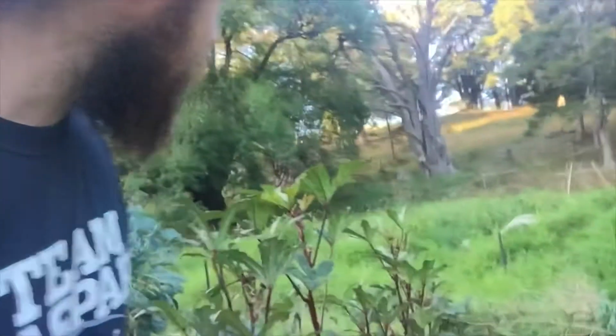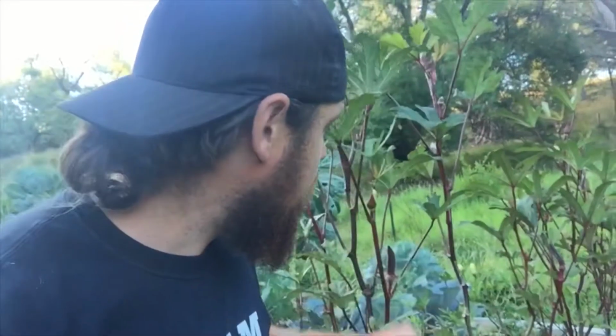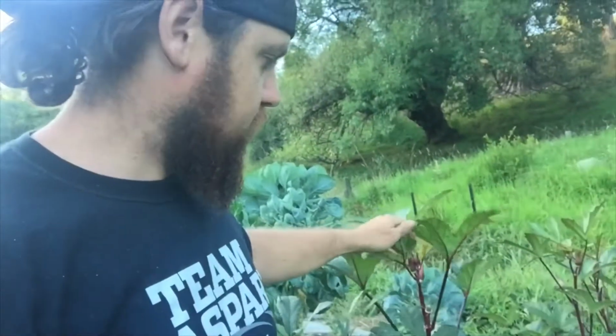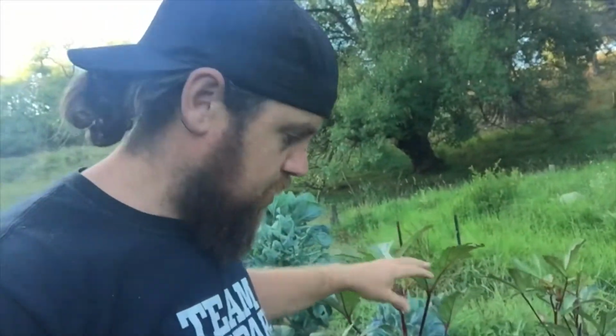The other thing is the okra over here. This is the first year I've grew okra. Now it's about whatever that is, about almost a metre high.